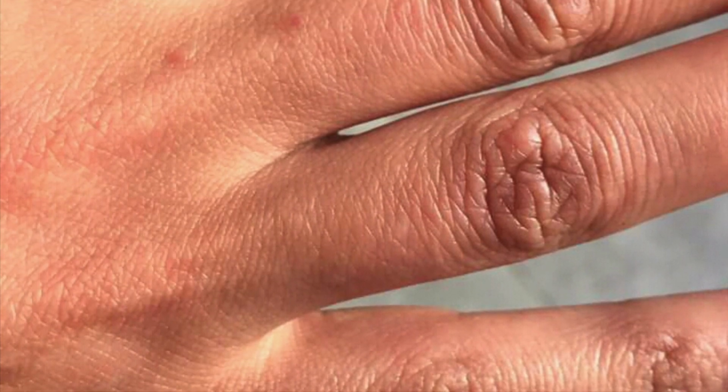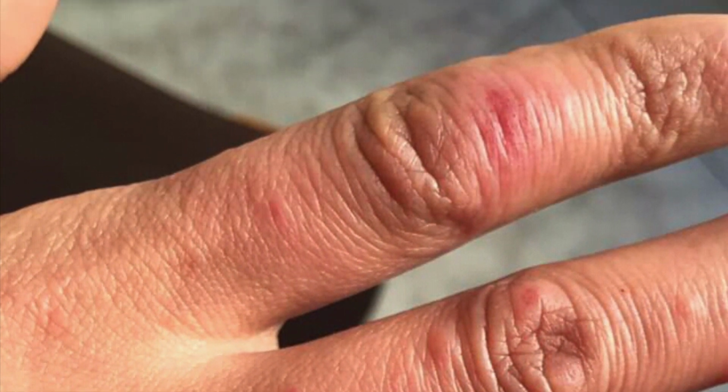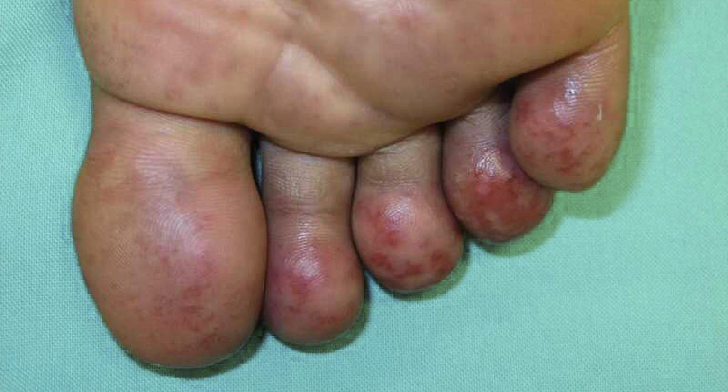Chilblains can cause small itchy red patches on your hands and feet, usually on the toes and/or fingers. It can cause blistering or skin ulcers, swelling of your skin, a burning sensation on your skin, numbness, and changes in skin color from red to dark blue accompanied by pain.